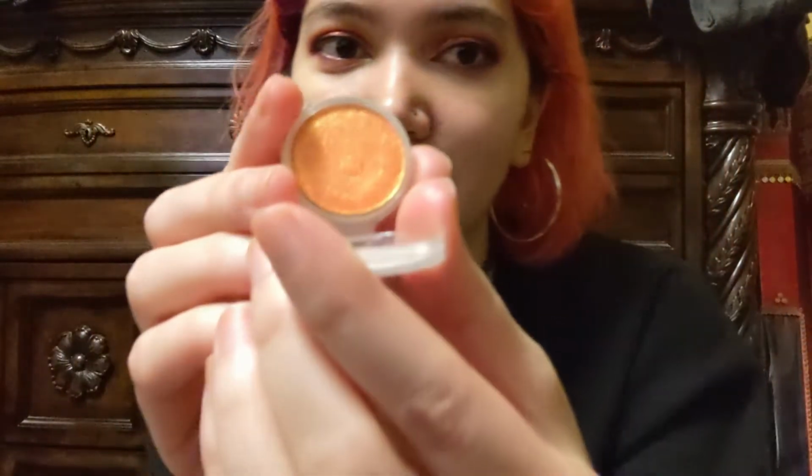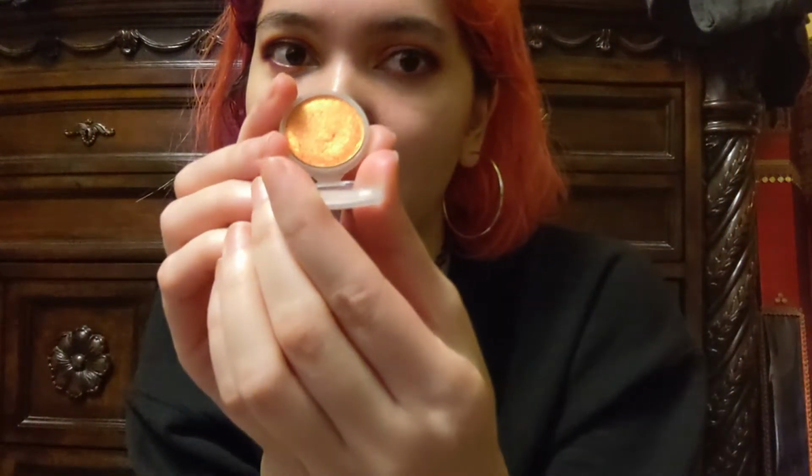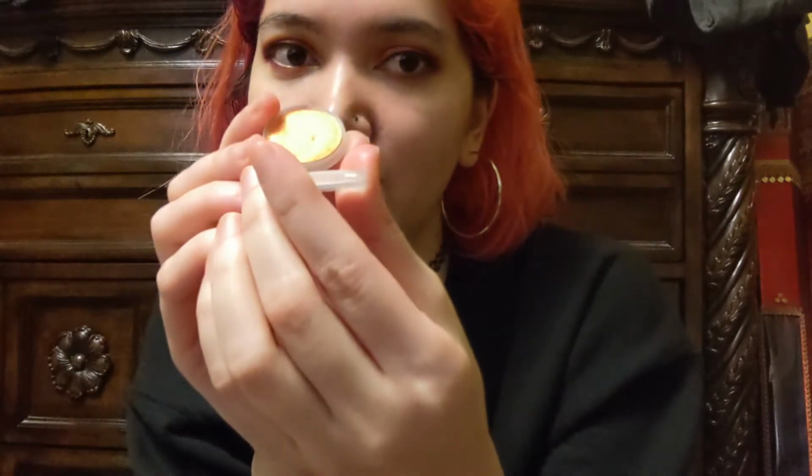I gotta be careful. I'm so stupid. And it's this beautiful, sparkly orange. I don't know how well this is gonna work. So I will try to also do close-ups of them, I think, if I can do that.